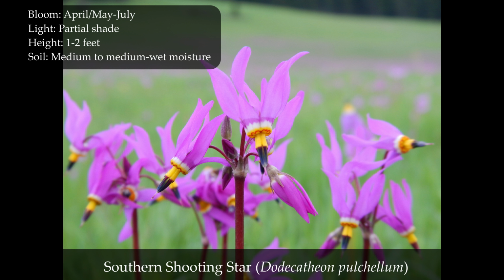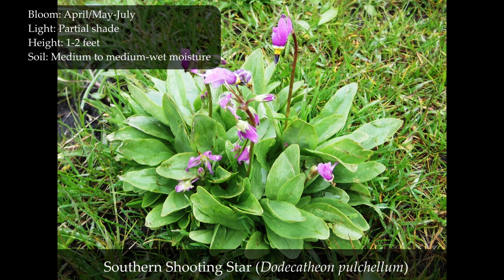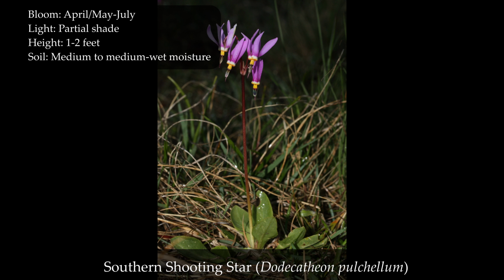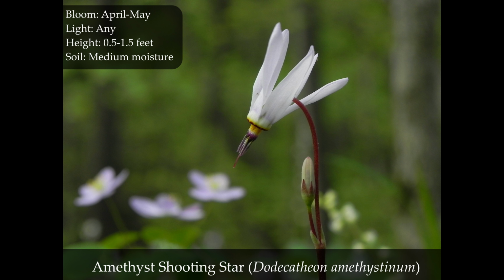The shooting stars. I have 2 shooting stars for you to consider. The first here is the southern or dark-throated shooting star, Dodecatheon pulchellum. So it is an ephemeral, meaning it doesn't bloom for very long, and all of the foliage will die back. It's a very cool shaped flower though, right? And so this next one is the amethyst or the jeweled shooting star, Dodecatheon amethystinum.